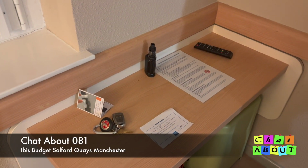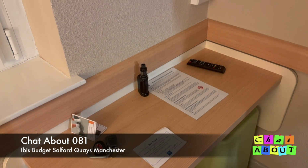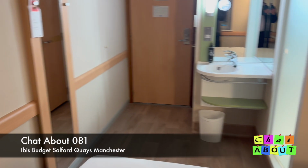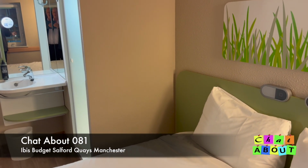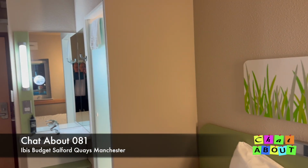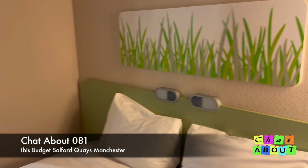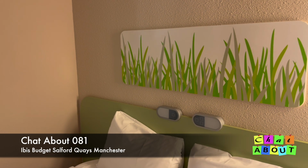I have just noticed as well, and we both noticed, there's no tea or coffee making facilities in here at all. So if you want a brew, it looks like you've got to go downstairs to a coffee machine or something. But there's none in the room.